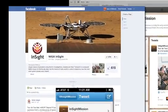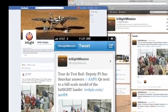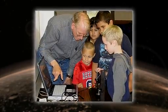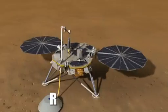I think this mission is going to generate a lot of excitement. We're already connecting to the public through Twitter, Facebook, and on the web. We're going to be working with educators to put Marsquake data in the hands of the kids to actually work with it as part of their Earth science curriculum and get an angle on planetary science at the same time.